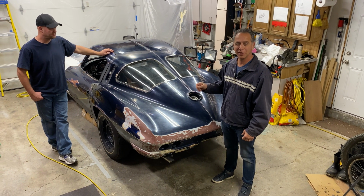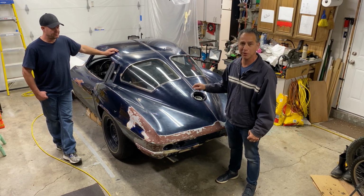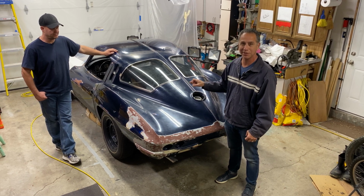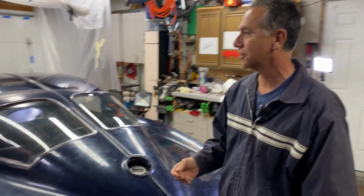Hi, this is Steve, and today in the garage I'm here with my new friend Jeff. We're looking at his 1963 Corvette split window in mid-restoration, and we're going to take a closer look at what he's doing here. It's really, really neat. So Jeff, how did you come by this car? How did you line up with this car?